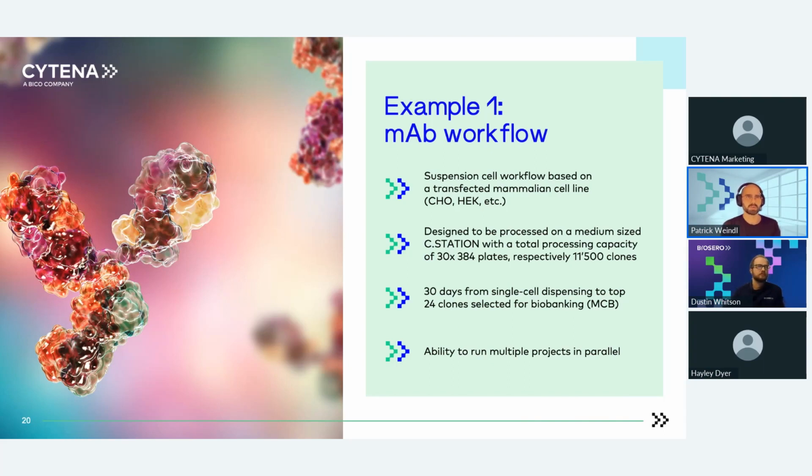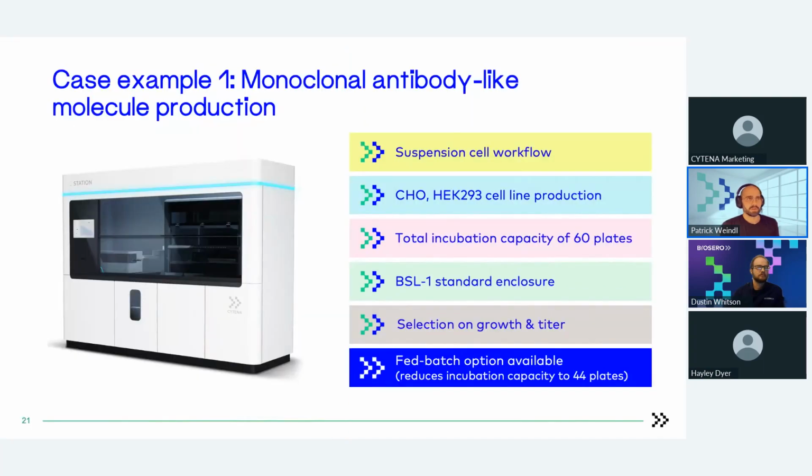Usually projects would be sized around 8 384 well plates, and then multiple of these can be run in parallel. As said, the maximum processing capacity being 30 plates. The device looks like this. As said, purely focused around suspension cell workflows. The total incubation capacity is actually 60 plates. You may have heard me mention it's 30 plates that would be processed. This is due to the fact that target plates always have to be pre-warmed in the incubators, so cells don't hit cold media. Essentially, the total incubation capacity is halved.